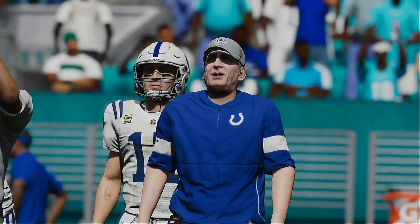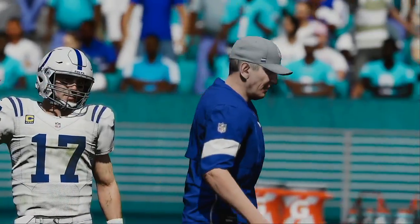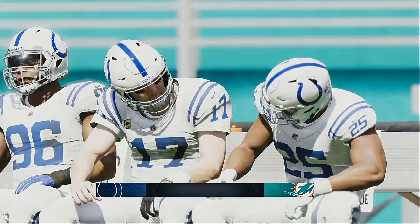So a victory here for the Miami Dolphins. And it wasn't really always pretty. They had their bumps and bruises. Really, both sides did. But they did what they needed to do at home to get the win. Yeah, they really had to grind this one out, didn't they?